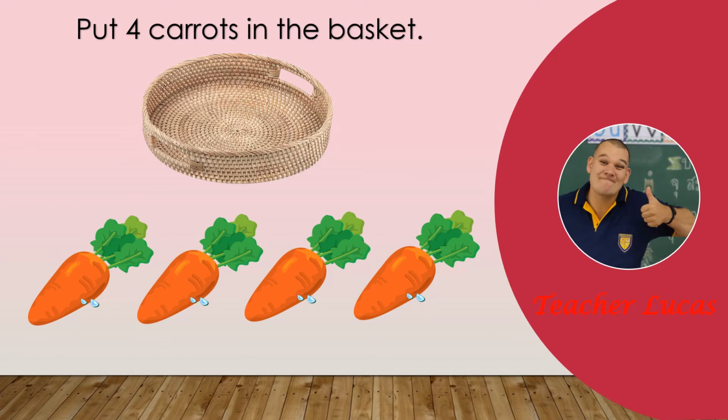Let us count how many carrots are there. Count. 1, 2, 3, 4. There are 4 carrots. Put 4 carrots in the basket.